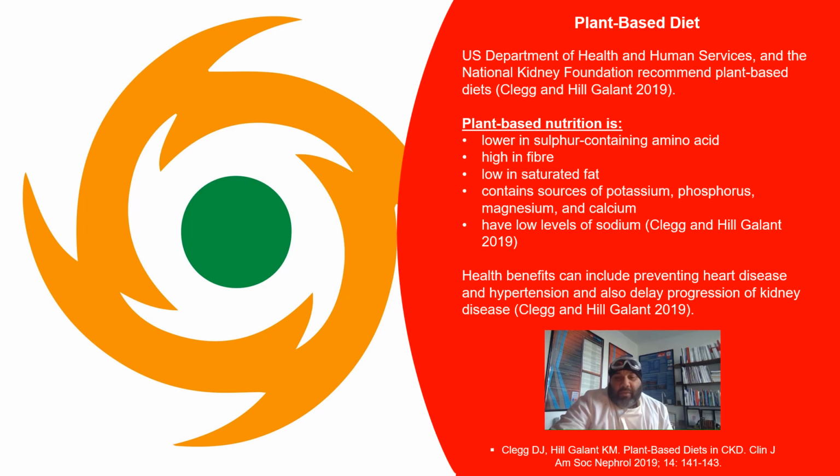Some advantages of a plant-based diet also include preventing cardiovascular risk and hypertension or high blood pressure, and also delaying the progression of kidney disease or chronic kidney disease.